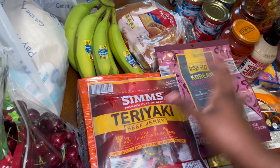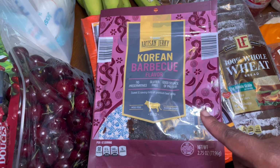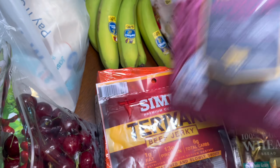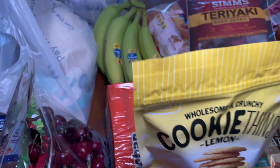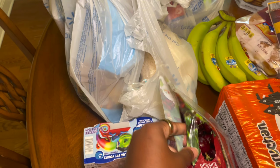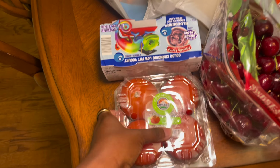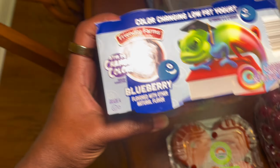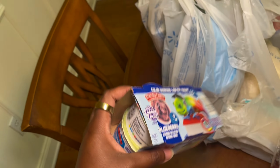And I got some Korean barbecue flavor jerky. I got these cookie thins, the lemon kind. We got some bananas. I got a bag of cherries. We got some tomatoes. And this is some blueberry yogurt that changes colors. So, thought that'll be fun for the boys.